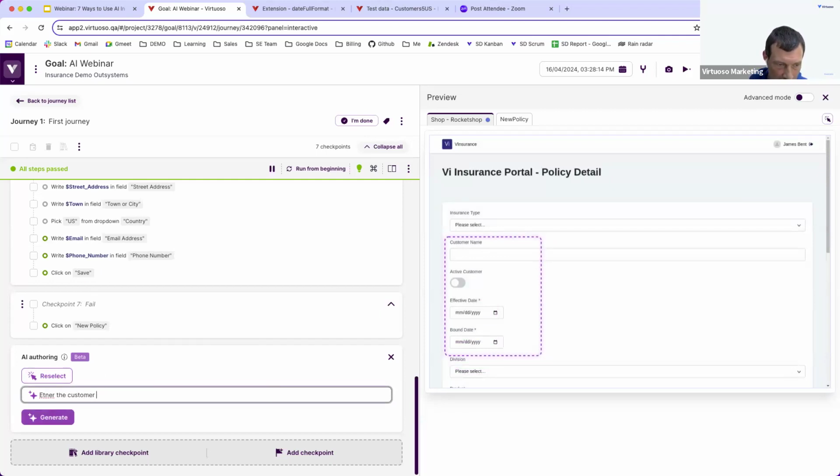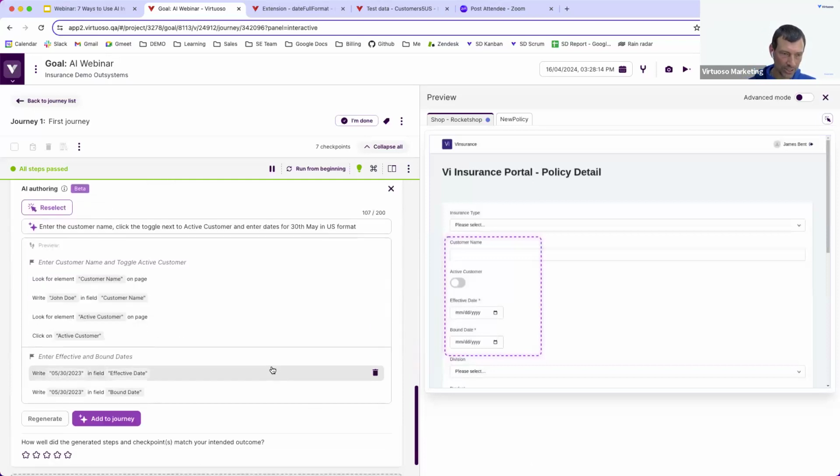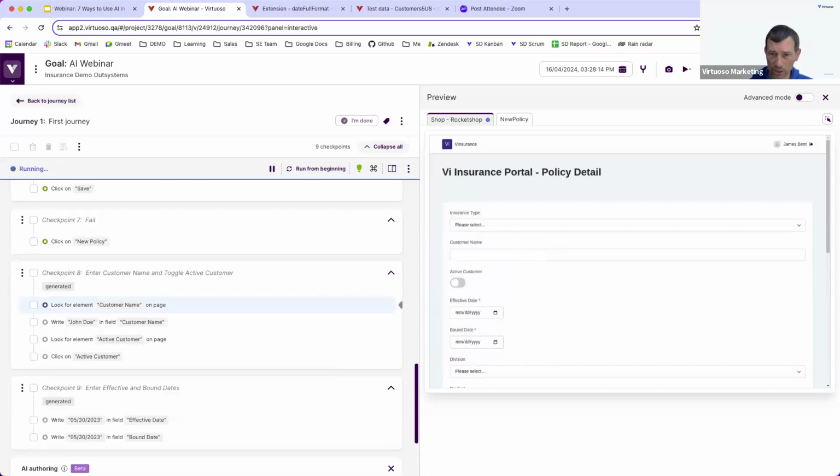I could say, enter the customer name. I could then say, I want it to click the toggle next to active customer. And then I want it to enter dates for 30th of May in US format, for example, because I know that's the format you have to use. So I've just put in more free form text there. I haven't used the natural language that we use, and I've just said, can you go and write that for me? And AI comes through and starts generating test steps. I can add those into the journey, and now let's go and look at how those run.